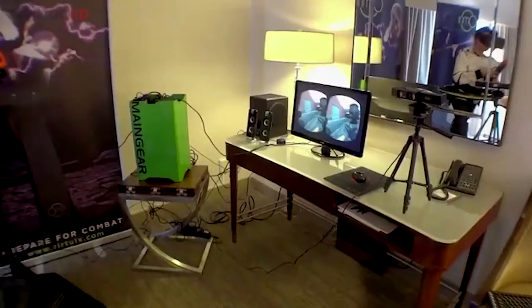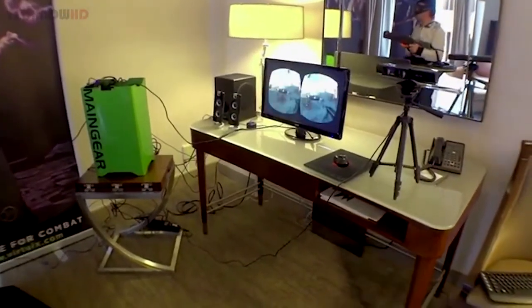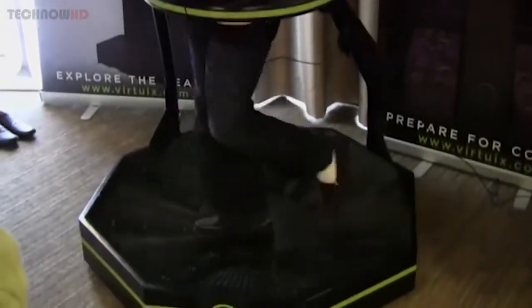I don't think I've had a more immersive gaming experience. When you take that screen and you place it onto your face and then you put yourself into a unit and then become a part of the game, that's immersive.